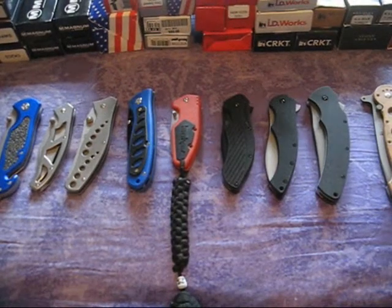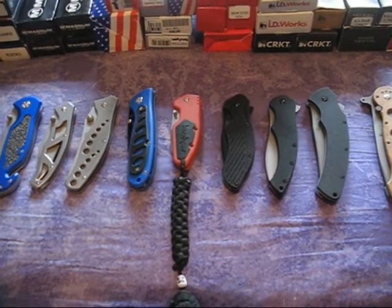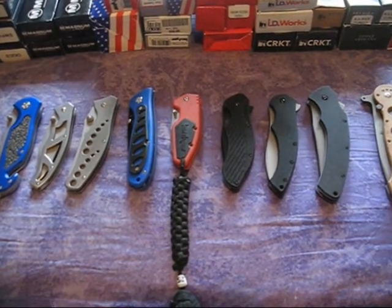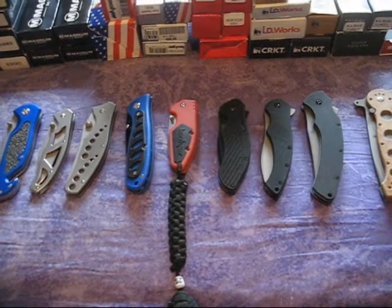Hey guys, Gunwild here. I was tagged by Navbrat97 for which folding blade I would keep for the rest of my life. If I could only choose one folding blade, which one would it be?